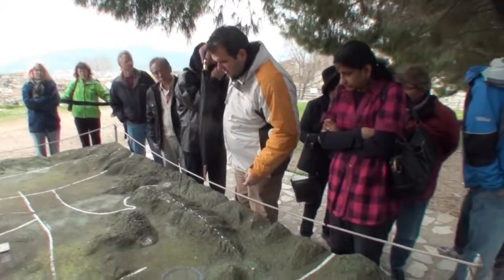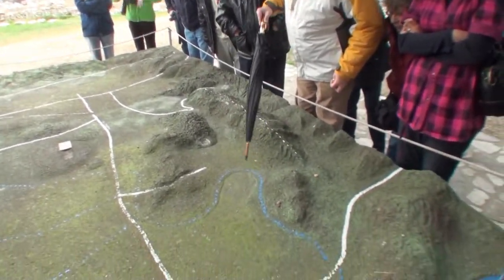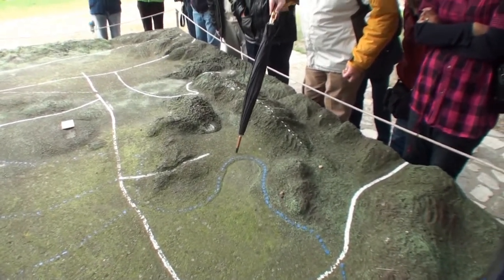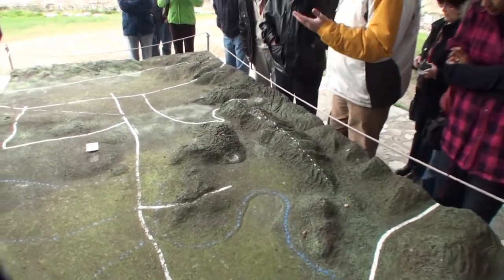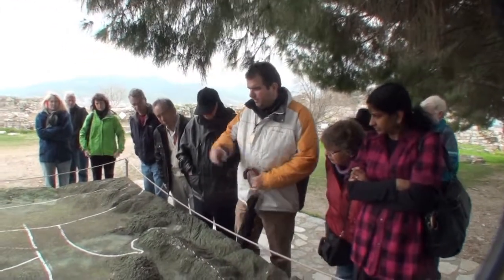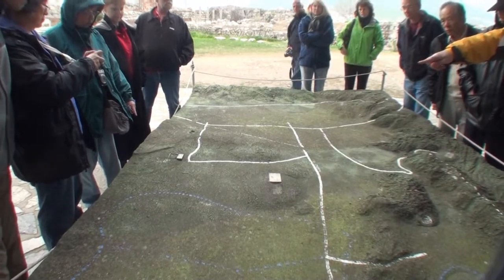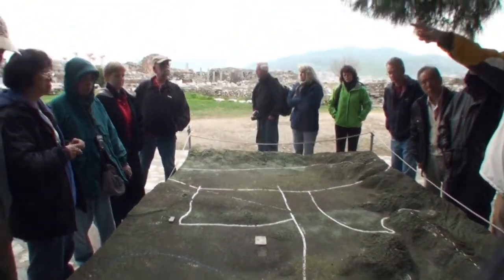So, which is right here. And also, here's the harbor. And also, this is the lower gate. Here is the Ephesus Theater and Ephesus III. The fourth one is where we are, that hill. And that's the burial place of St. John, Basilica of St. John and the fortress there.